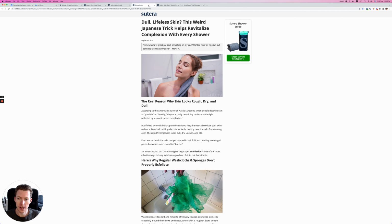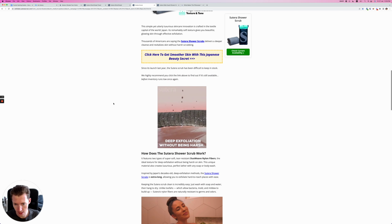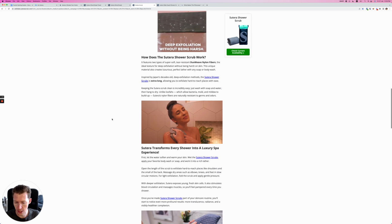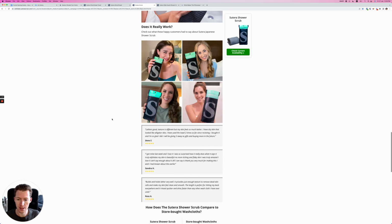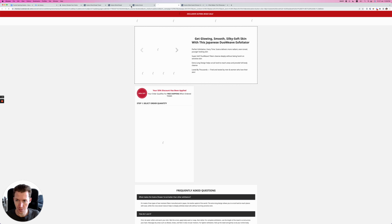And just looking at another advertorial that they're running, this one: "Dull, lifeless skin. This weird Japanese trick helps revitalize complexion with every shower." Even the headlines are so good. And this is the same structure as the previous advertorial. Some slight changes with the call to actions, but ultimately it's very, very similar, right? And they also have an internet-only offer. And I believe this one is also going to a custom checkout.